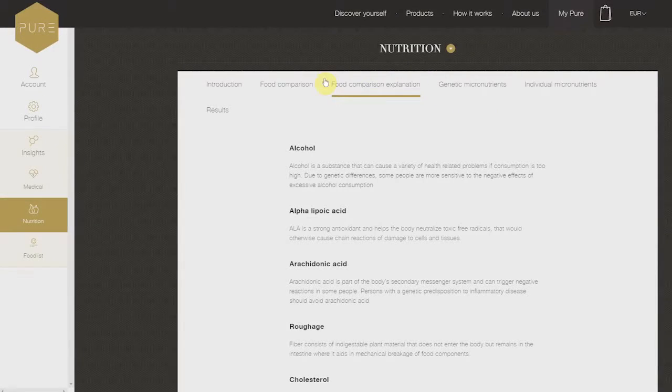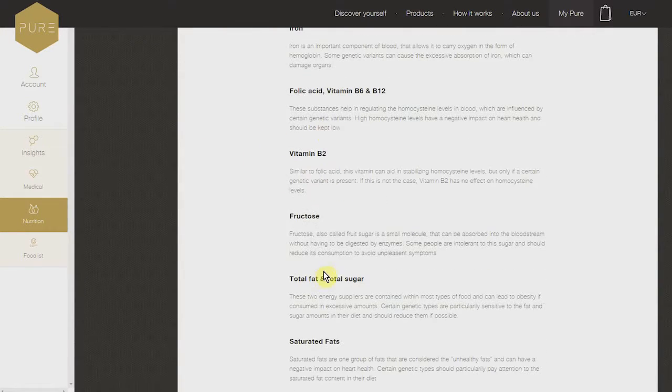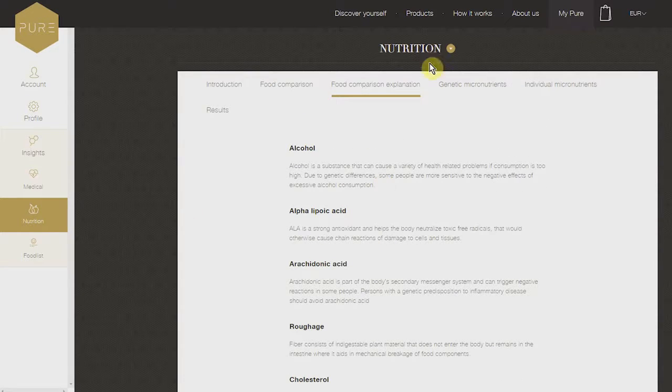And this you will find in the food list. So I will explain how this is done in the video about the food list, but this is just the principle that is behind it. We look at all different components, how much of it is included, and is it overall healthy or unhealthy for you. Now, if you click on food comparison explanation, you will find a short summary of all of the different substances that we have, what they're important for, and how your genetics modify your need for more of these substances, or maybe the need to avoid these substances. So in case you're interested, you can read through this section.